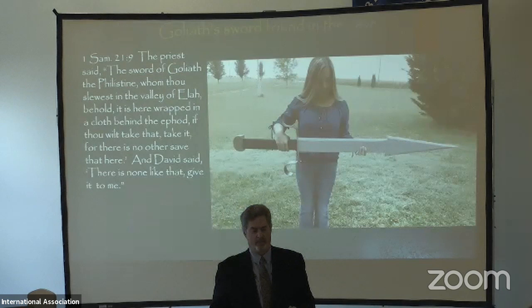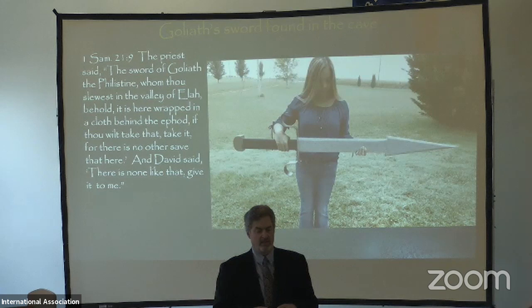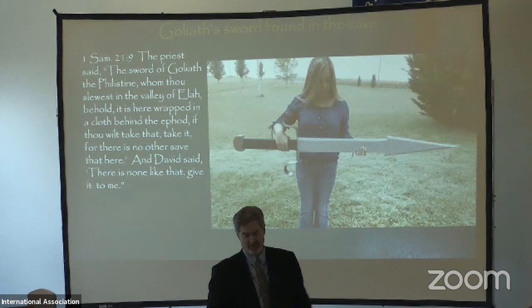The priest said, "The sword of Goliath the Philistine, whom you slew in the Valley of Elah, behold, it is here, wrapped in the cloth behind the ephod. If you will take that, take it, for there is none other save that here." And David said, "There is none like that. Give it to me." And so that is the Goliath sword.